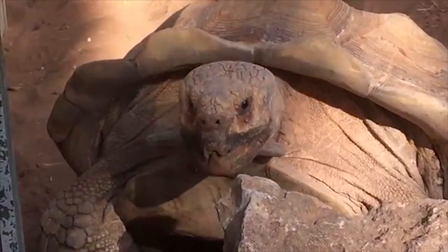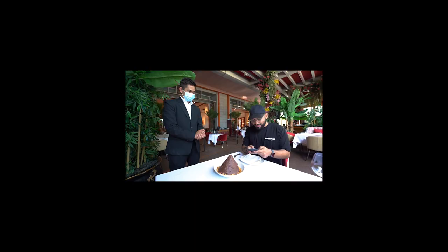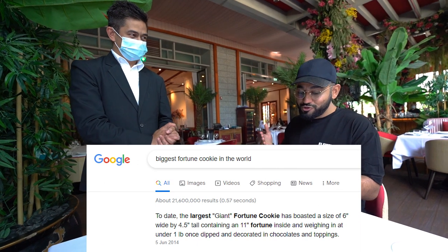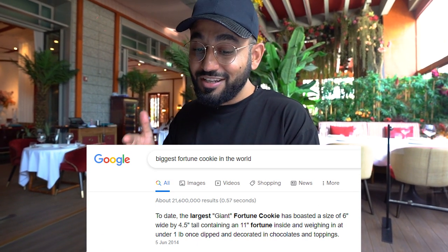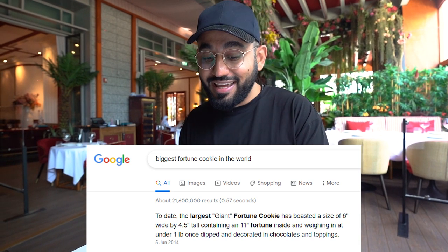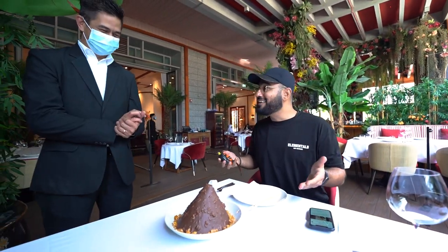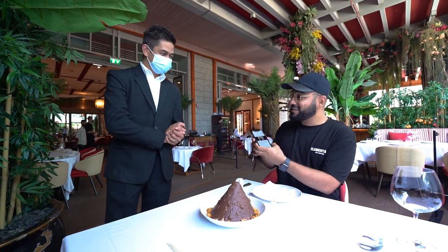Wow. All right, listen, first of all, I found this article, okay? And this article says that to date, the largest giant fortune cookie has boasted a size of 6 inches wide by 4.5 tall, all right? Containing an 11-inch fortune inside. So I had to just see. I brought my measuring tape because I wanna know if this one is the biggest one in the world. All right, just take a look at this picture.